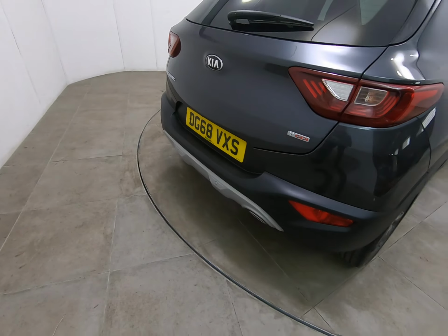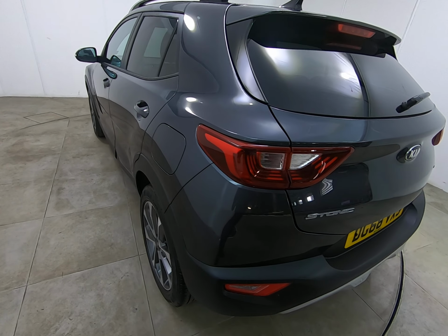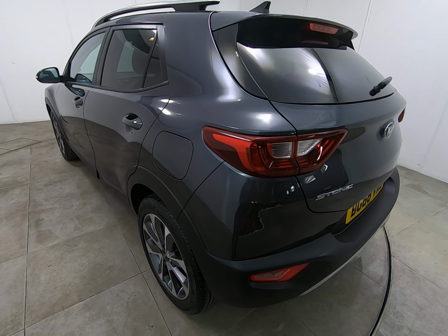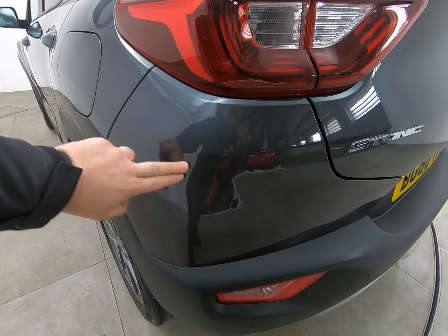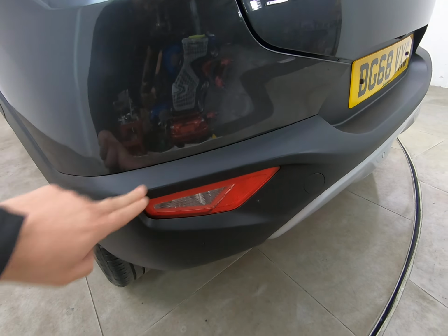Just bringing you around to the passenger side of the car. As I look down the entire side, exactly the same as the driver's. Can't see any parking dents. Once again, just get a close-up of all bumper corners to show you no scuffs or marks. Does again include the plastics lower down.